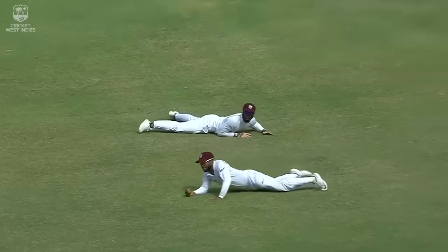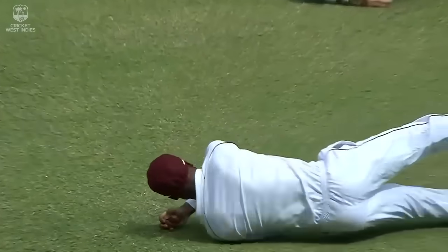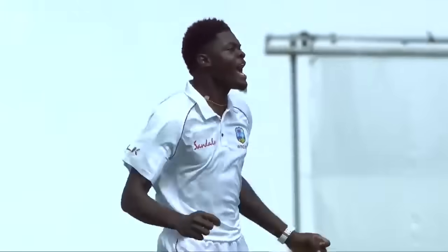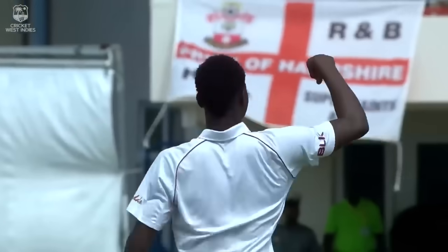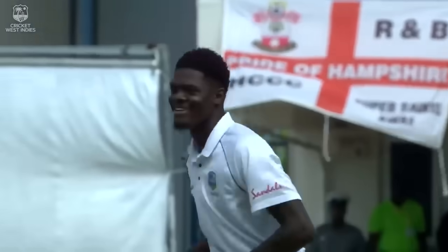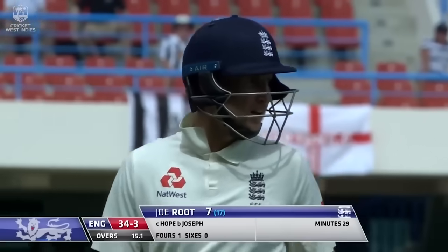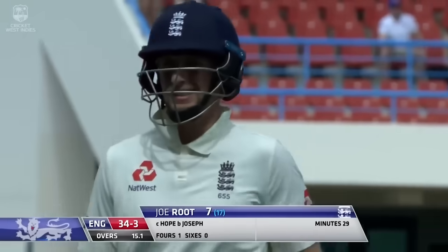Dual catch. Real awareness. But what a brute of a delivery. Well, the parry from Campbell and the awareness of Hope was excellent, but that is unplayable. A brute of a delivery from Alzarri Joseph has seen Joe Root dismissed for 7 and England 34 for 3.